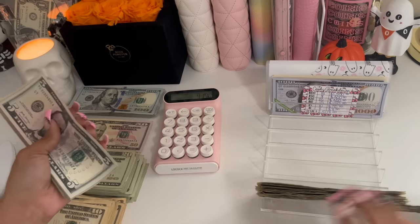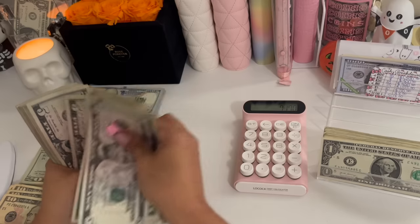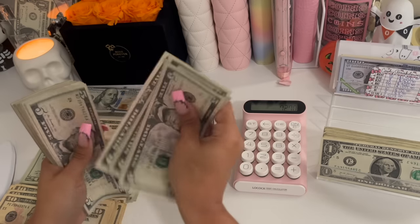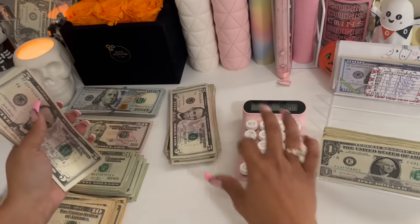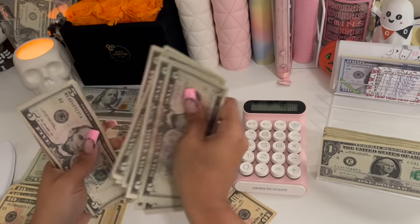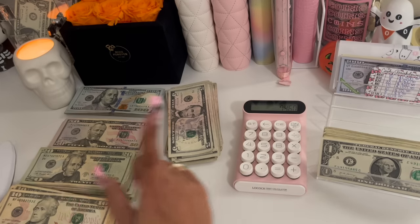Into the fives, we have, oops, I'm just like throwing money all over the place. Okay, so now we have 5, 10, 15, 20, 25, 30, 35, 40, 45, 50, 55, 60, 65, 70, 75, 80, 85, 90, 95, 100. Then another 100, and another count up to 80. And then we had a straggler 10 in the mix. So we're going to add that 10. And that brings us to 74, 60.